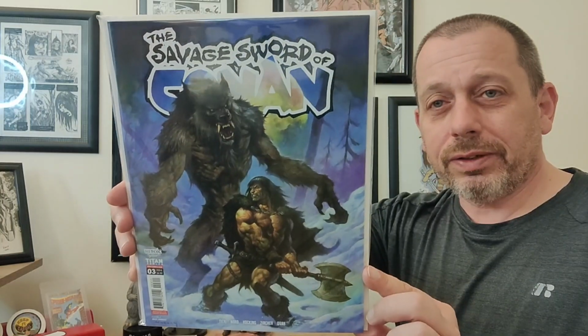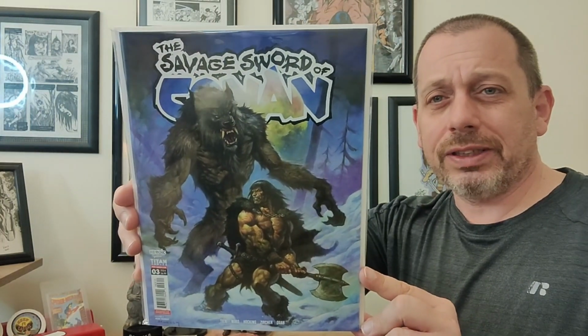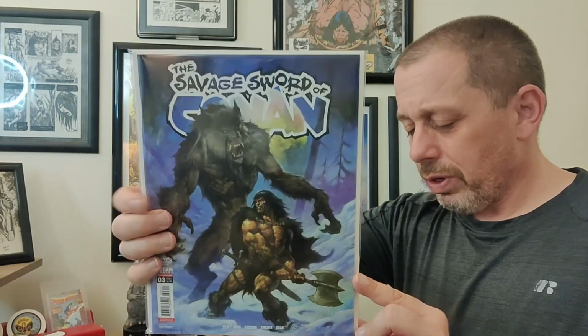Then we have the Alex Horley cover. This just screams classic Savage Sword of Conan. This is something you would definitely see on the original magazine. Absolutely beautiful cover. So beautiful. We also have to get the Virgin variant.